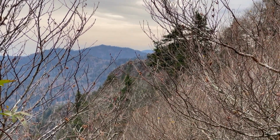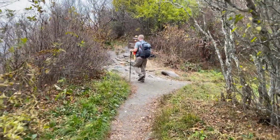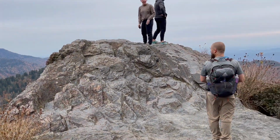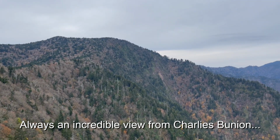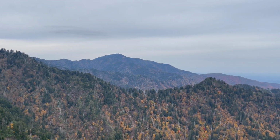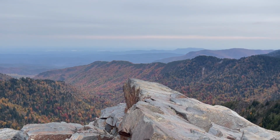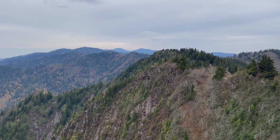Charlies Bunion right there. That is where we are headed for our first stop for a snack. Rock outcropping. Kephart jump off. All of our trail runs that ridge to LeConte, and down in the Porter Creek Shed. Salty right there.